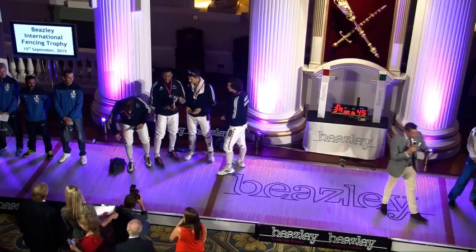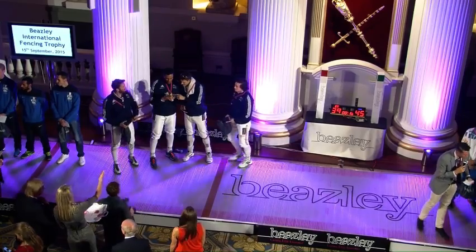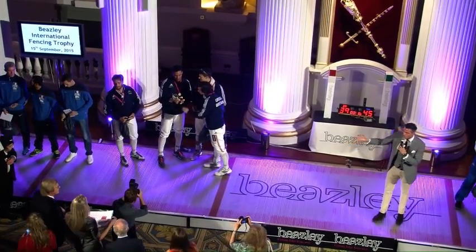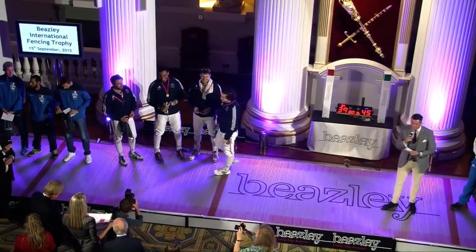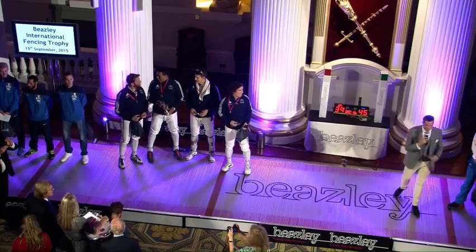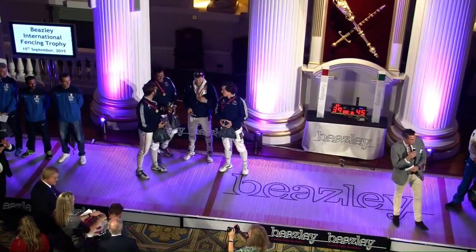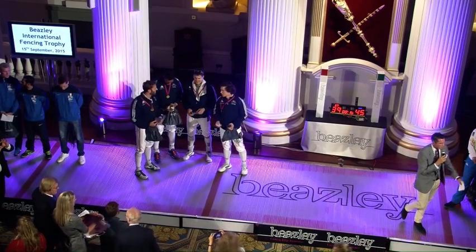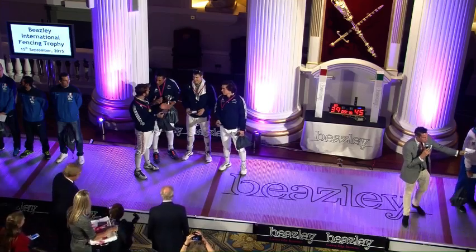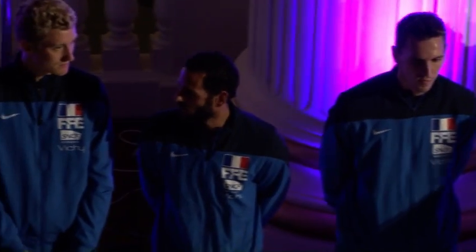So there we have it. Great Britain win this tremendous competition. An exhibition event put on by Beazley here at Mansion House in the centre and the heart of the city of London. Italy second, USA in third, and the French team led by Owen Lepechu in fourth place. A tremendous evening, some tremendous fencing. We will leave you these pictures.